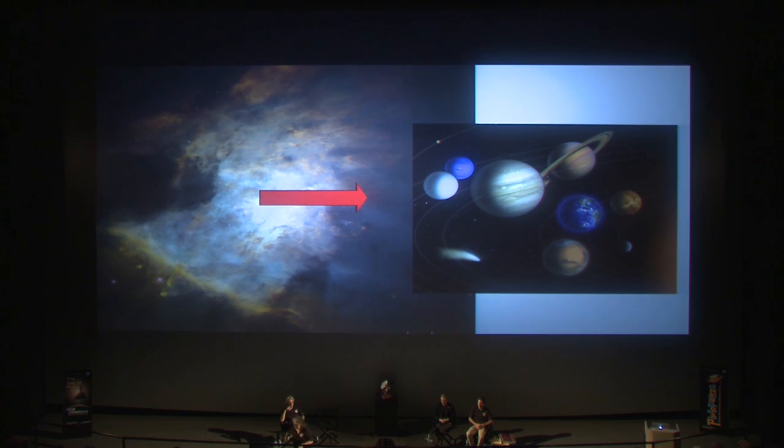So we need to now take a little bit of a time out to talk about the Kuiper Belt, and how do we make a solar system and how do we make a Kuiper Belt? Why do we really care about the Kuiper Belt? Why is it important? And it is all to do with the formation of our solar system.